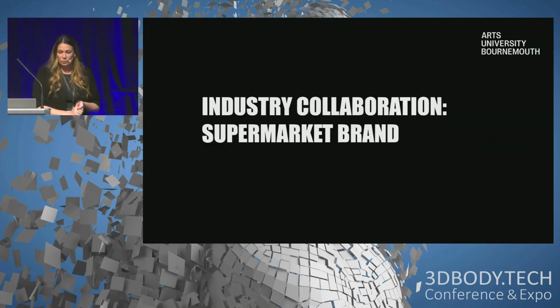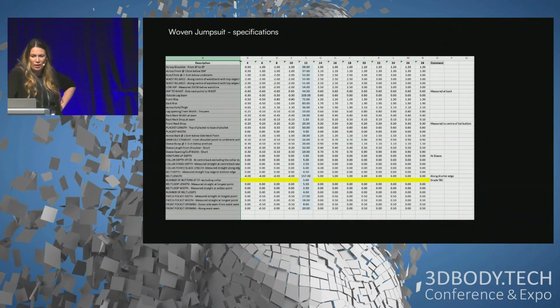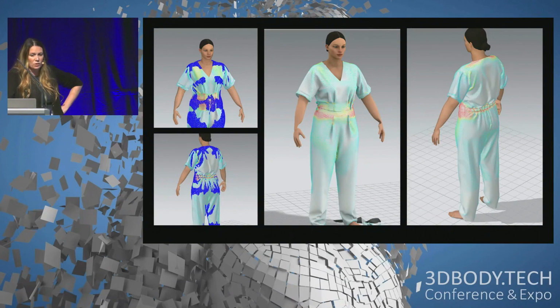I collaborated with a UK supermarket brand that provided me one of their jumpsuits. So let's go for jumpsuits, because jumpsuits are the hardest to fit. They provided their details as well. The pattern came in Lectra and I brought it into Clo. I used Clo to sew the pattern up and to create the jumpsuit. Then we've got the avatars dressed and we can start to see the fitting. So this is obviously just on one.